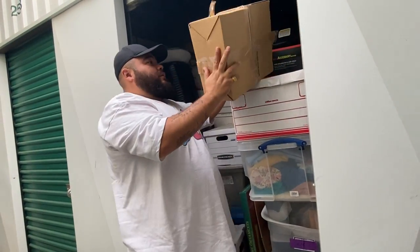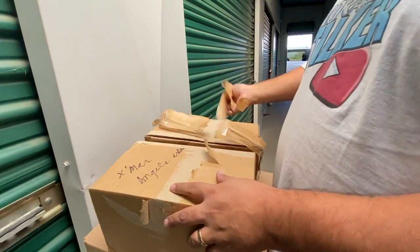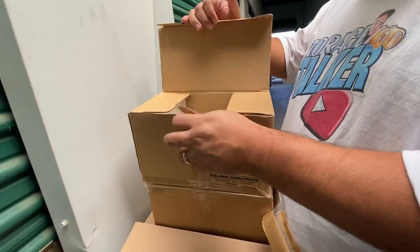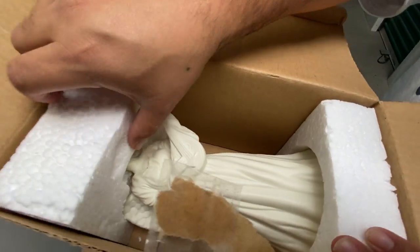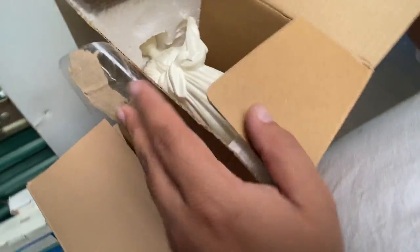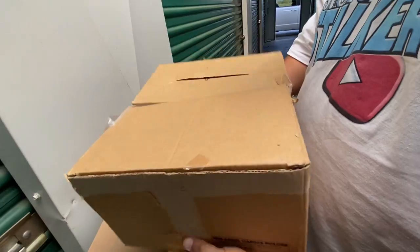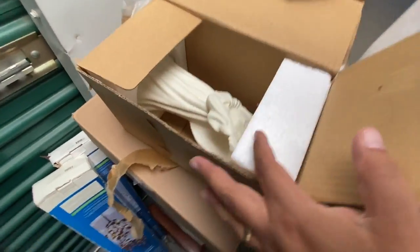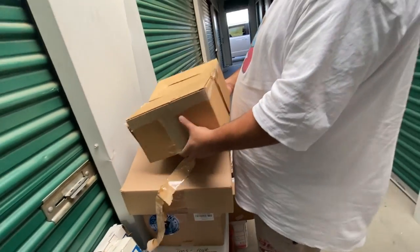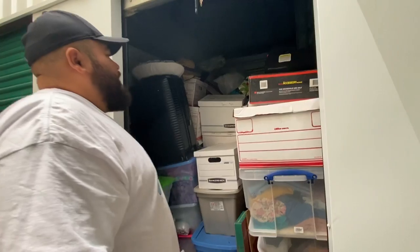Mm-hmm. Not garbage. Xmas Angel. So I'm gonna open this already. Oh. She's beautiful. Glass. I'm not even gonna take her out considering all the stuff I've been dropping. Right? Yeah, so I agree. Should I open the other one? The other one? Oh no. Cool. Two angels. You're sending me an angel from the stars right here.